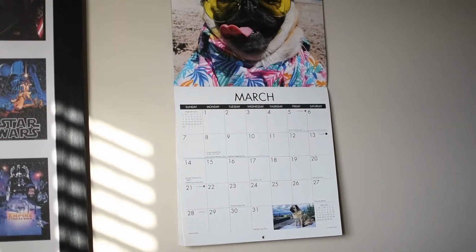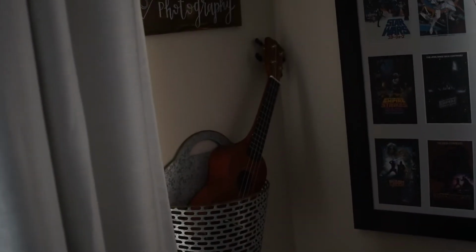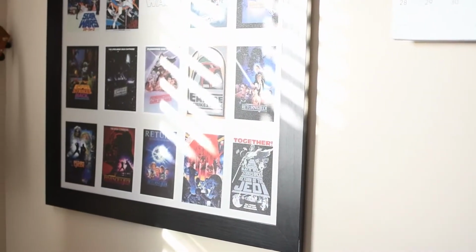Now we move to our Doug the Pug calendar, as well as our Star Wars posters and other wall decor things we liked but didn't really have a place for.